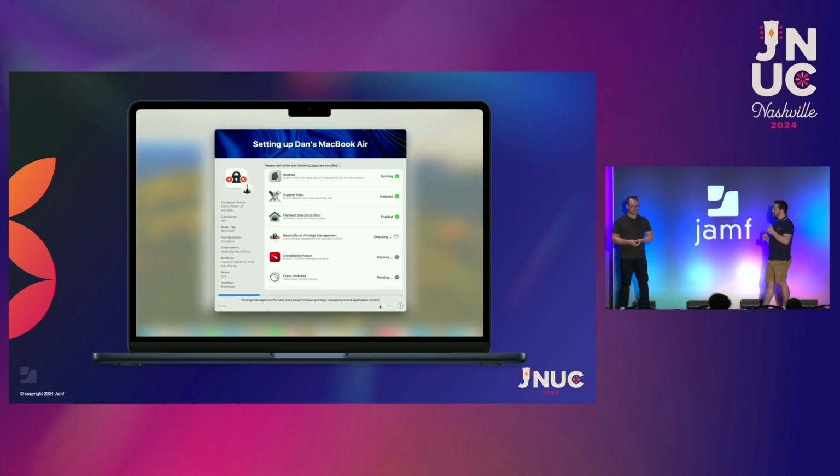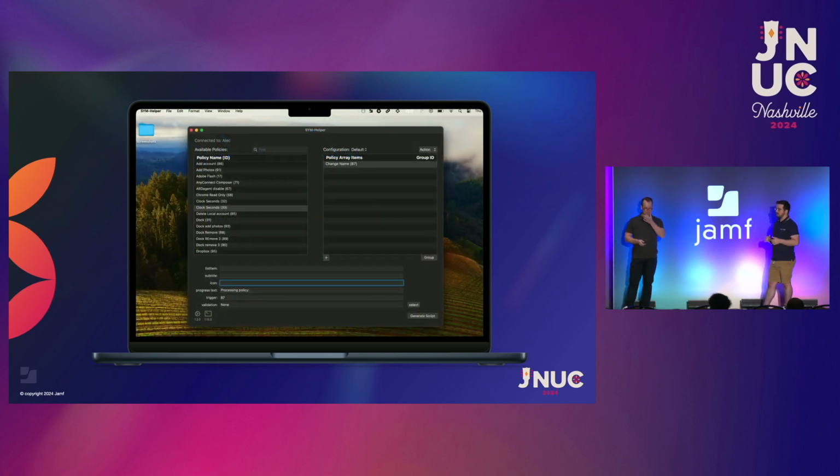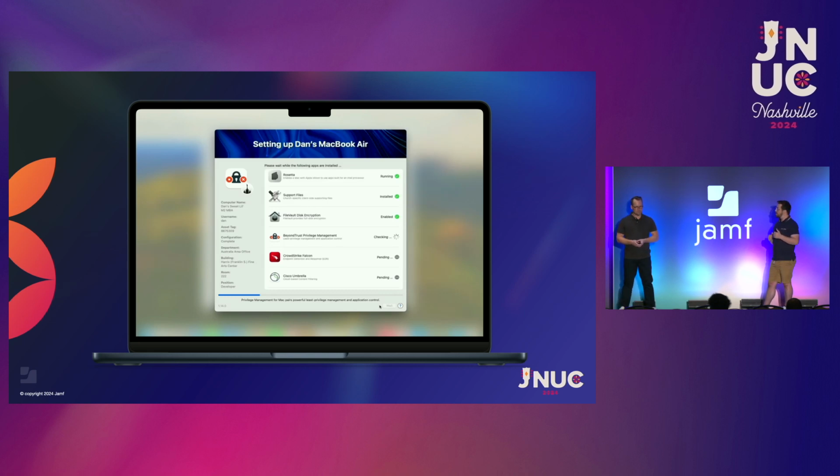So kind of the first step along the way, everything you're seeing within that last window there was policies that were set up within Jamf. Essentially, you're setting up those policies with a custom trigger. That's how Set Up Your Mac knows how to call those different policies. You can go ahead, next one.